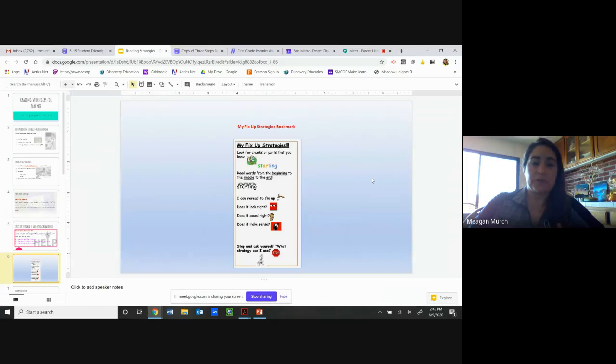This last one is just a little bookmark that you can use, and we have put this in your parent packet as well. And it's just kind of a nice reminder that they can slip into their book that you can talk about with them in their fix-it-up strategies.